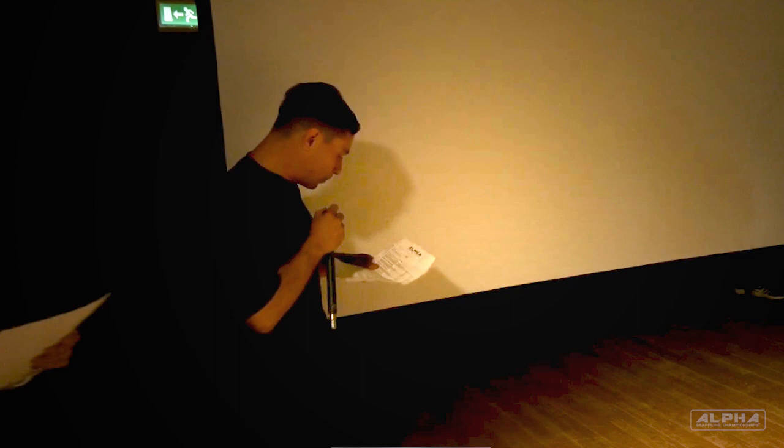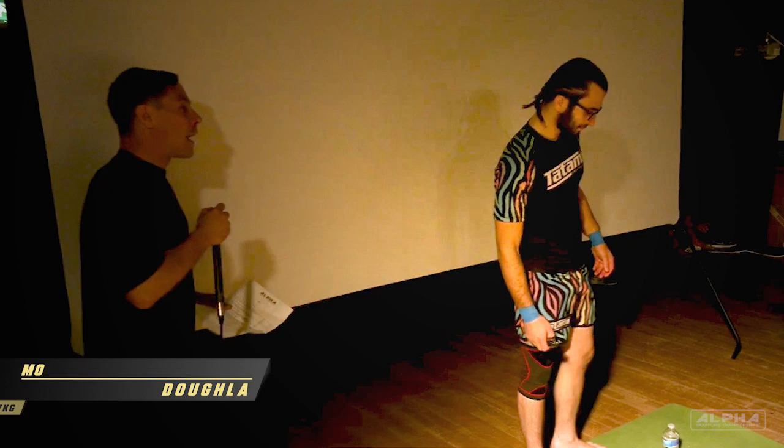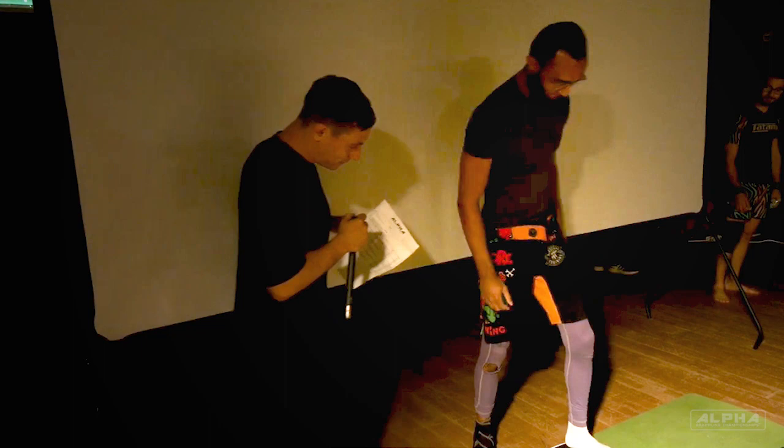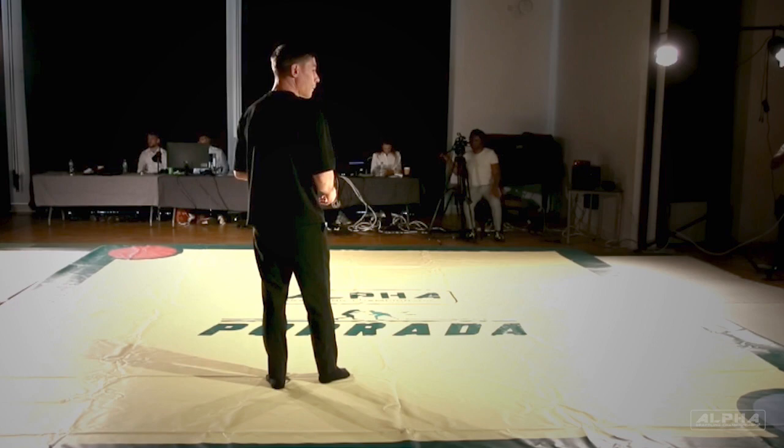Next up we have Mo Dugla versus Omar Sargent. Mo Dugler, weighing in at 67 kilograms, again a last minute replacement for Dominic Dillon. I believe that's his student or training partner. Here we have Omar Sargent, weighing at 70 kg with a wealth of MMA experience. Both making their combat jiu-jitsu debut here at Alpha Grappling.